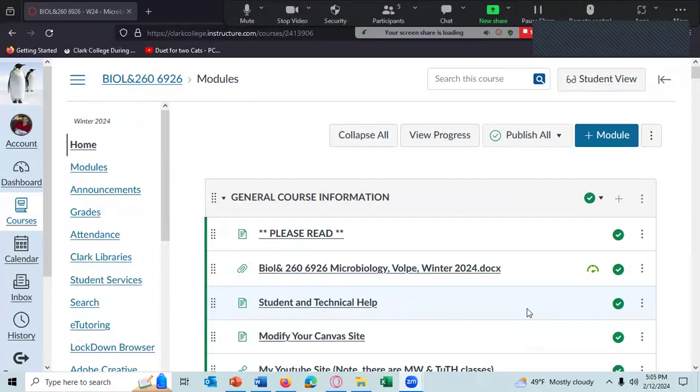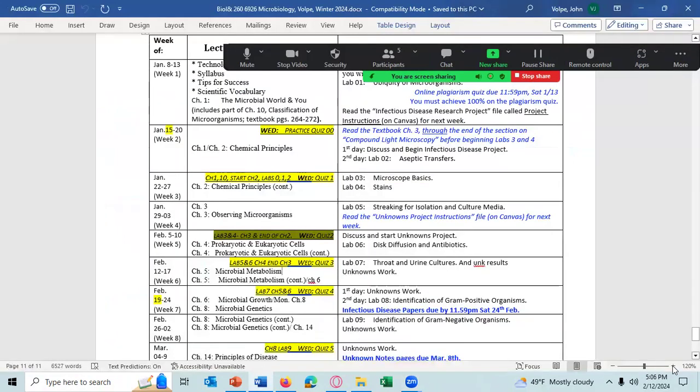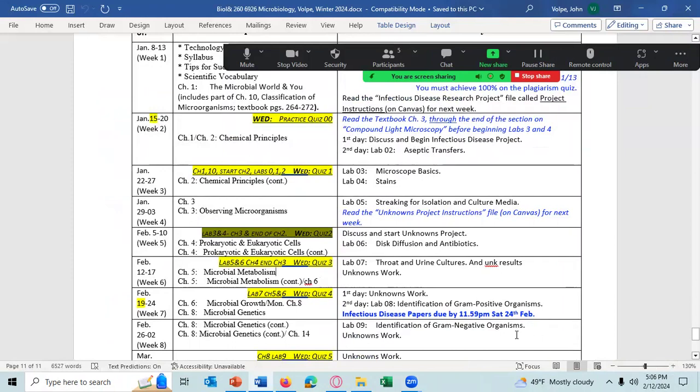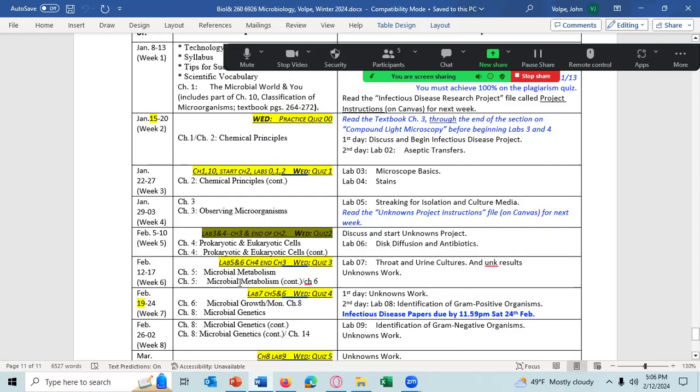Sharing my screen now. You should see my screen. So today is February 12th, and we are supposed to be on chapter 5. We are. Let me warn you that you have a quiz this Wednesday. The quiz will be quiz 3, and it'll be covering labs 5 and 6, as well as chapter 4 and the end of chapter 3. Any questions about the quiz? Or any questions about what we're doing? There is a lab tonight, and it will be lab 7.